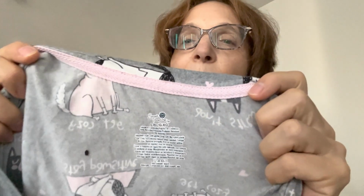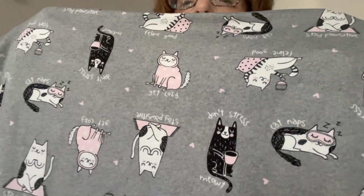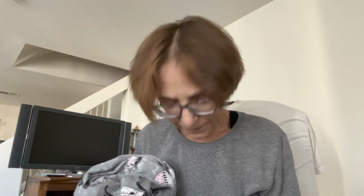And then this, I don't think needs any introduction or explanation. It's super soft. The brand is Secret Treasures, which I've seen before. It's sleepwear, probably sold at Target, maybe Walmart, Kohl's. I don't even know. I don't even care, because it's covered in kitties. They say different things like, Stay positive, Pawsitive. Get cozy, cat naps. Don't stress me out, MEOWT. Isn't that adorable? Couldn't resist. Sleep shirt. Though, I don't know. I think you could wear this with leggings anywhere. It's got cats on it.